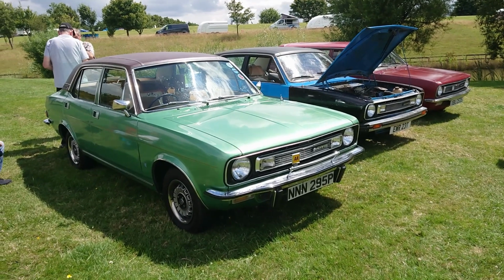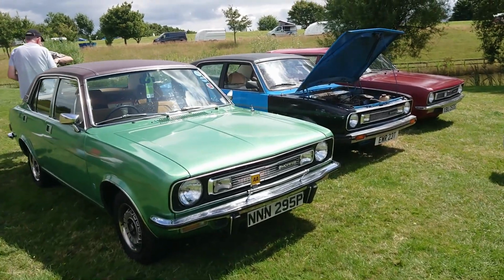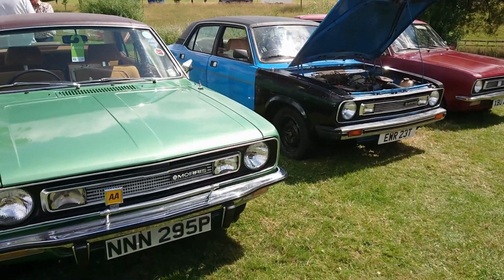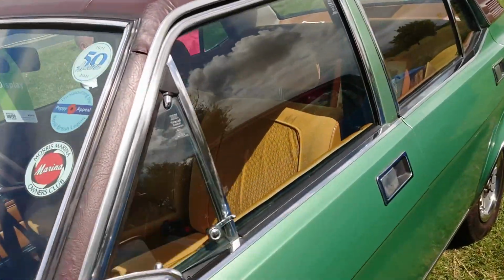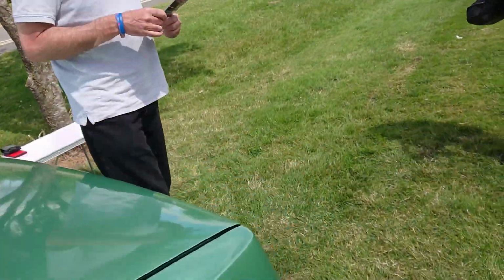So, 1975 to 1976 Morris Marina, quite a nice one. This is the Marina Owners Club. Might see some Metros as well. That's quite a high spec, isn't it? Look at the interior of this. Madness. But meanwhile, that's lovely to see.